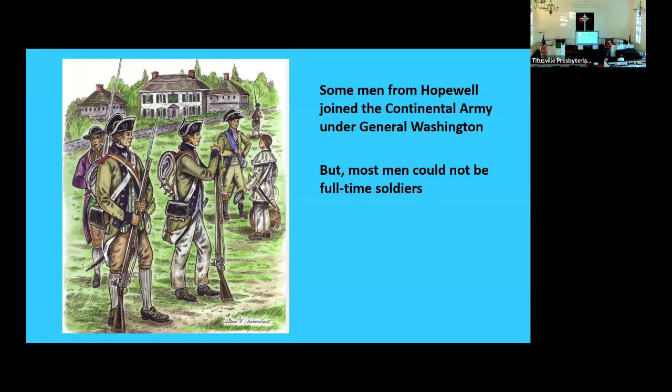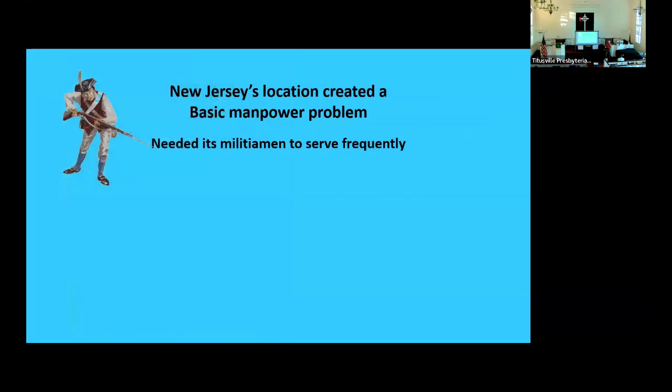So most men could not be full-time soldiers. Therefore, they're going to become militiamen. But I think it's important to recognize that there was a manpower problem in the Revolution. And Hopewell is going to be affected by that. Hopewell, as we're going to see as we go on here, the militiamen were required and called out all too frequently to go on active duty.